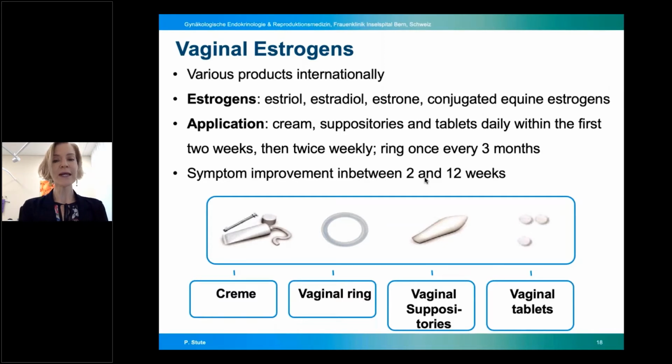Here in Switzerland and in the EU, we also have estriol, and that's probably a kind of flaw in the American guidelines, because they always only talk about estradiol and conjugated equine estrogens, but they never talk about estriol because they just do not have it. So here in Switzerland, we have estriol and we have estradiol. And we can apply them as cream, as suppositories, as tablets, and also as a ring.